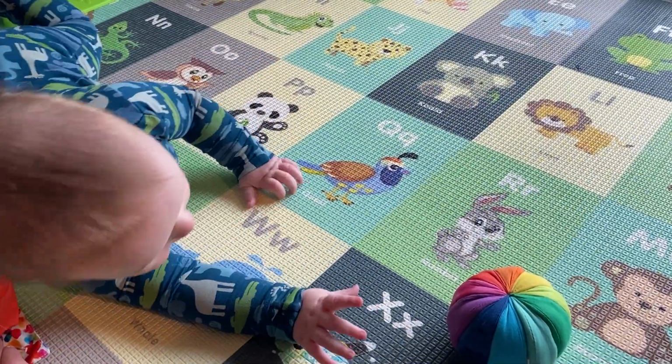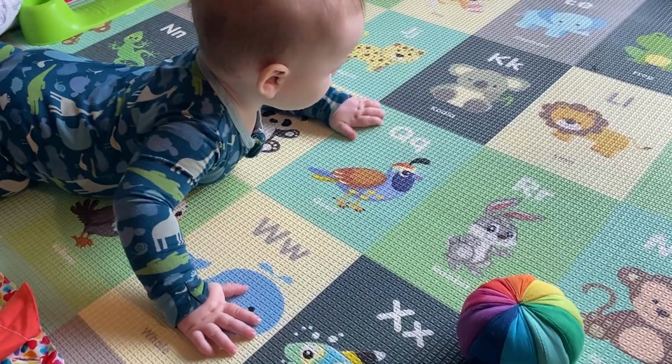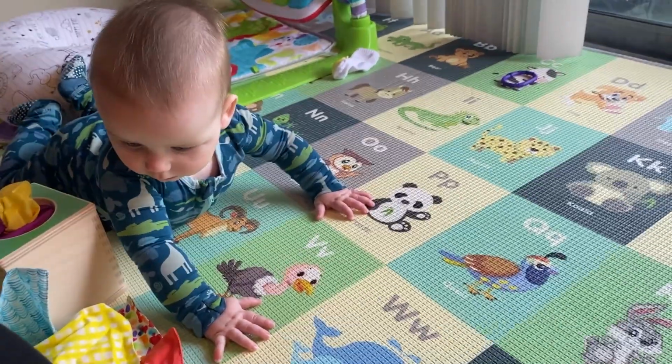And I did kind of put it out of reach a little bit from him. And he tried to get it, but he is definitely not moving forward yet. He is just, as you can see, scooting backwards. But we're going to get there.